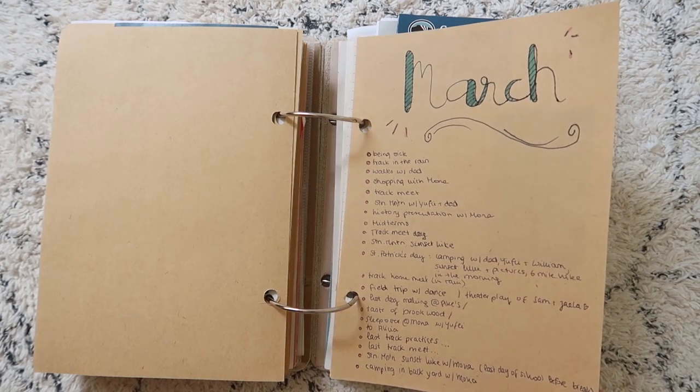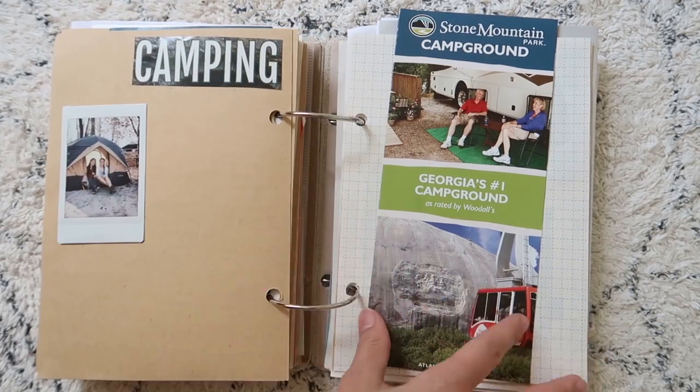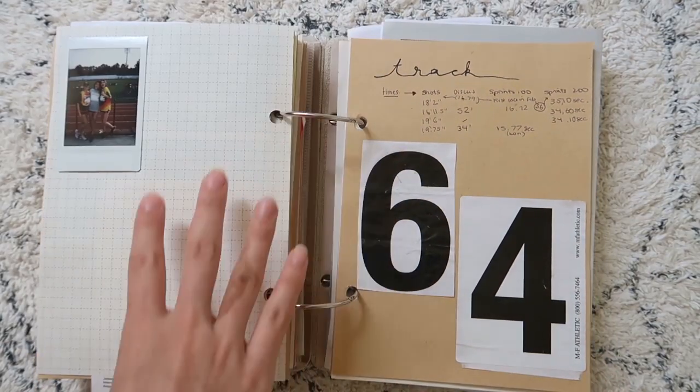Yeah, and I camped in the backyard on spring break. So let's see what we did. I was camping. Like I said, I'm missing a whole lot of pictures, but I'm just too lazy to print. And then this was a track meet.